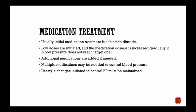All right, so like we mentioned, usually it's one drug, usually a thiazide diuretic is most common. And I mentioned the dosing, that it starts low and then we gradually increase it to get the blood pressure under control. You want the blood pressure to be as close to normal as possible. Then if that patient does not respond to that, then you may add additional medications. Some patients may require multiple medications.